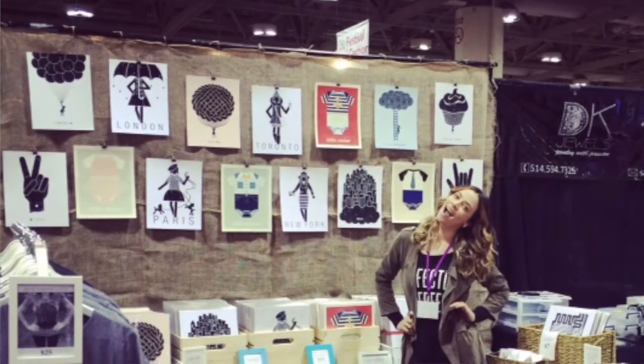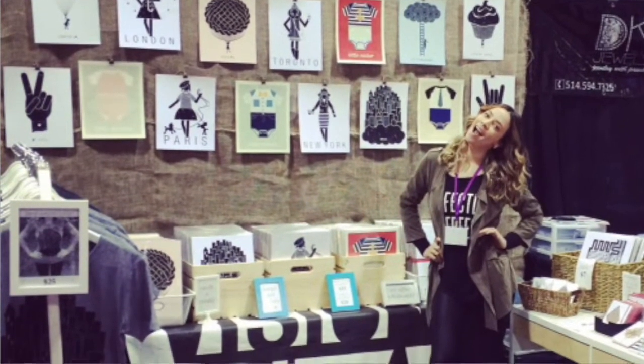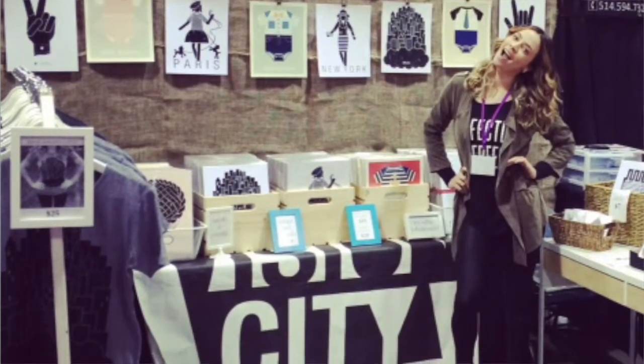So if you can imagine with me, and I'll post pictures of this, people had to kind of walk into the booth. On the left side, they had t-shirts. On the right side, they had cards. And at the very back, there were bins, and they had all of my art prints. Now, this was the problem.